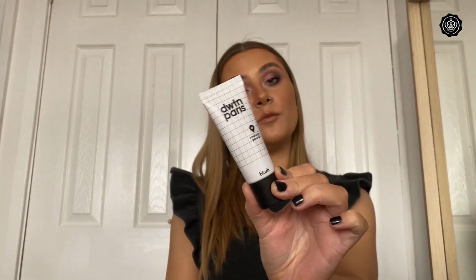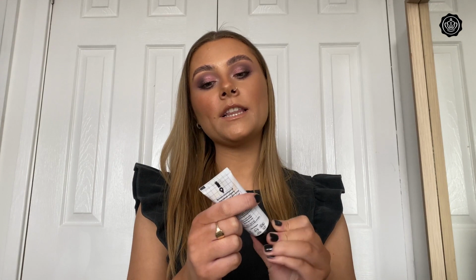The next product we have is the Downtown Paris Liquid Blusher. This is formulated with 99% natural and totally vegan ingredients, which is amazing. This is perfect for a glowy touch to a casual makeup look or a sophisticated touch to your evening look, but I quite like this as sort of an everyday makeup look. I'm just going to apply a little bit on my cheeks now.